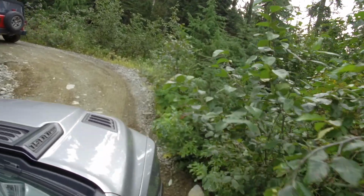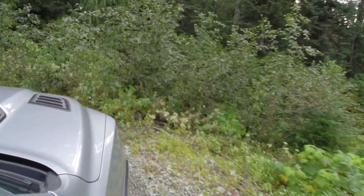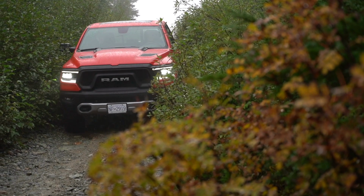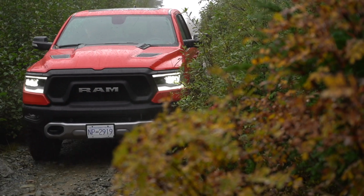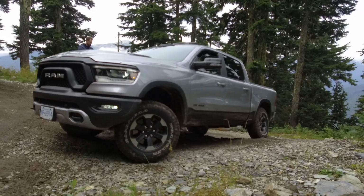Perry Mack here, and today we're going to take the Ram Rebel and the Ram Power Wagon off-road. How was it? The Rebel impressively wound up narrow, steep mountainsides of loose dirt and gravel on a trail solely used by advanced ATVers in summer and advanced snowmobilers in winter. Four low with the rear diff locked worked flawlessly.